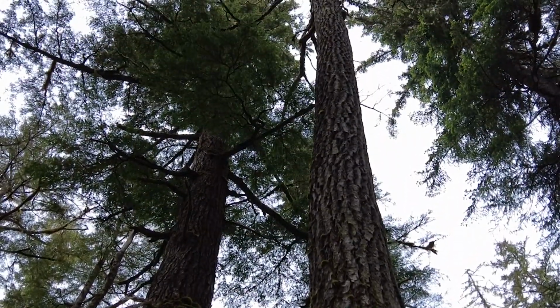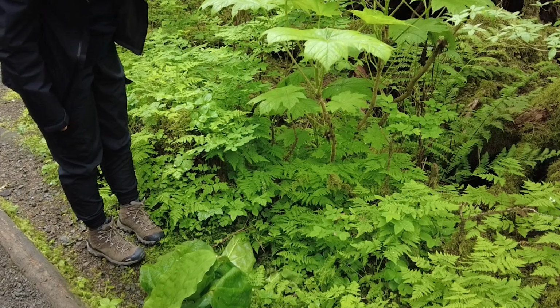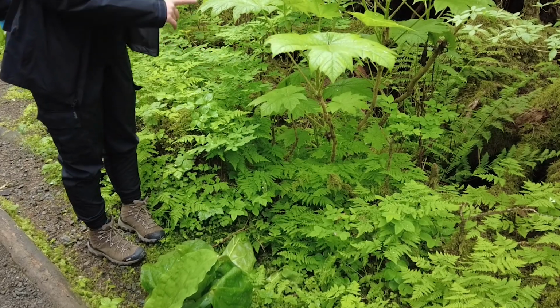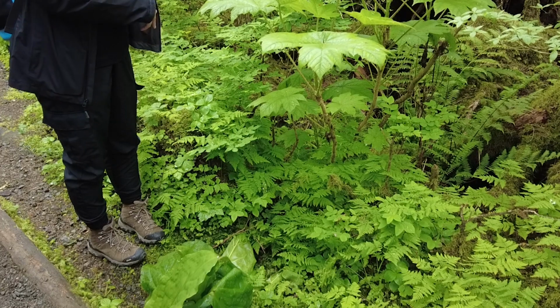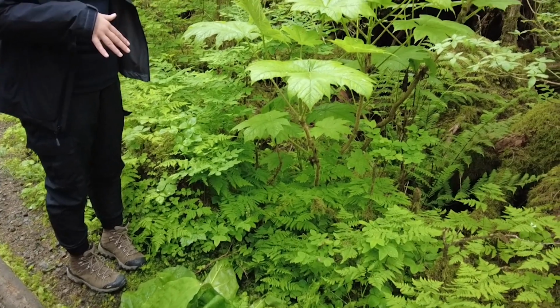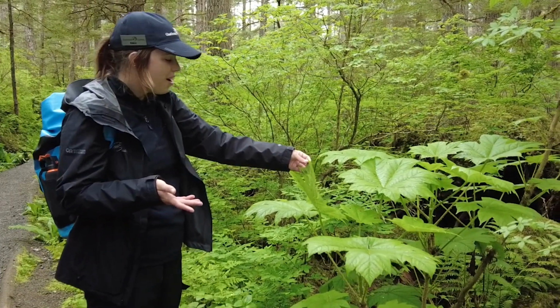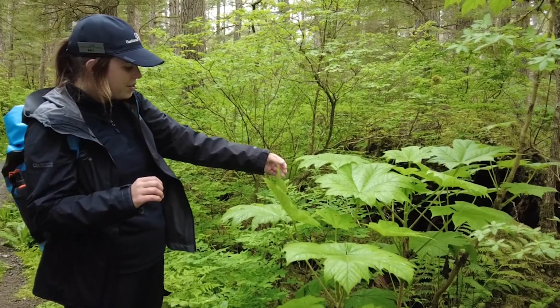Juneau is a temperate rainforest, which means it rains a lot. On average, around 240-ish days per year, which means everything is very green and very lush. It's an old-growth rainforest, and so it's really interesting to see how the rainforest basically replenishes itself. It's like it almost can't stop growing.